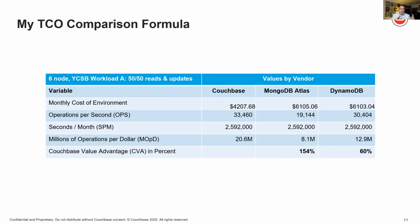So let's look, when I evaluate that and say, well, what's the advantage of Couchbase versus the other guys? So I'll call this the value advantage of Couchbase, value advantage as a percent of that millions of operations per dollar. So we're looking at about 154%, right?